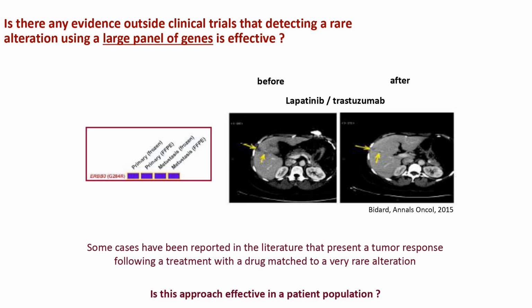It's very, very, very rare in breast cancer. And believe me, it's very unusual. They identified this case, with mutations at different sites, and they gave a dual HER2 inhibitor, and they got an objective response. So this is a typical case for which you have done sequencing of genes that are mutated in a very rare number of cases. You offered a large panel of genes to cover some very rare genes, and you got an objective response. So for this patient, it was 100% useful to run a large panel of genes.